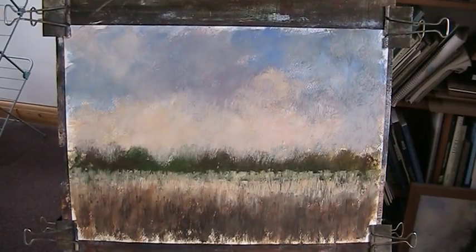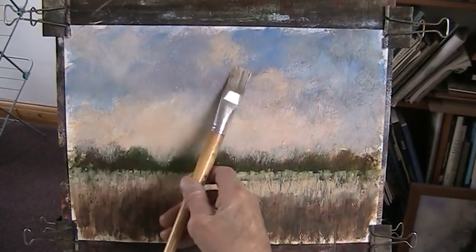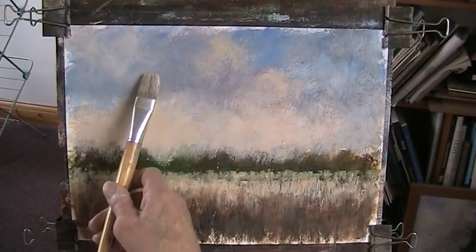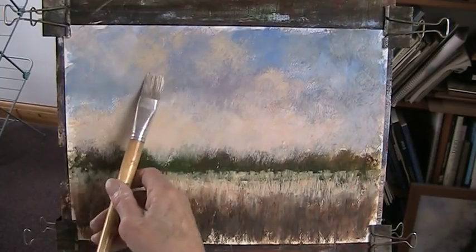Alright. I might not even paint these as reeds, I just might paint just a meadow with the longer grass just sort of showing along the top there. Right, I've got lots of nice colours on my bit of greaseproof paper which I'm using, we just throw away afterwards.